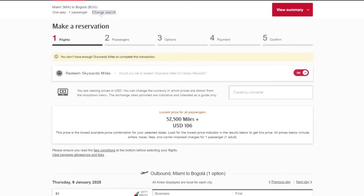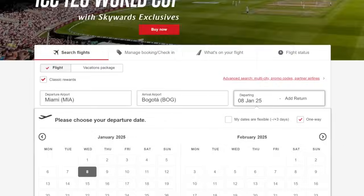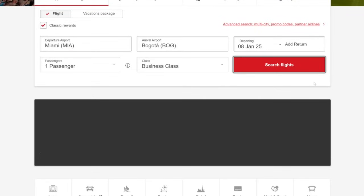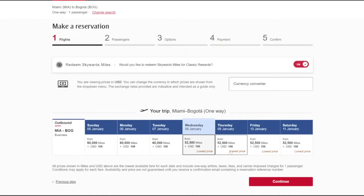business class. And then also, if we go back and change our search and say that we want classic rewards and that we are flexible on our dates, we will see that this is available for many days around there as well. You could fly Wednesday, Thursday, Friday, Saturday. Looks like some of these are 60,000 points, but most of the days are going to be 52,500, which is just a fraction of the sign-up bonus you would get with one credit card sign-up.